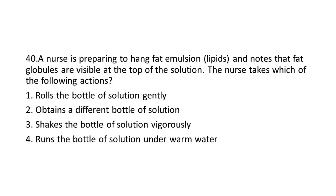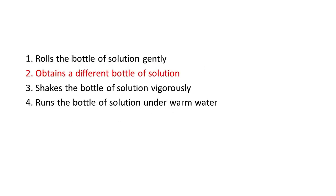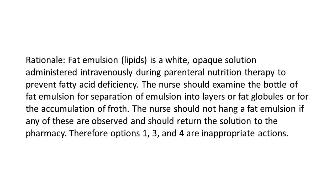40. A nurse is preparing to hang fat emulsion, lipids, and notes that fat globules are visible at the top of the solution. The nurse takes which of the following actions? 1. Rolls the bottle of solution gently. 2. Obtains a different bottle of solution. 3. Shakes the bottle of solution vigorously. 4. Runs the bottle of solution under warm water. The answer is 2. Obtains a different bottle of solution.